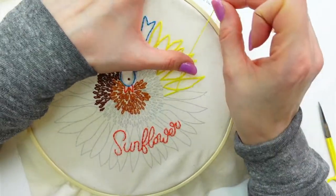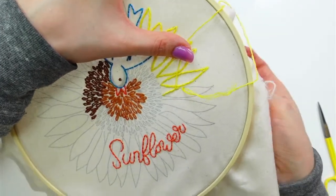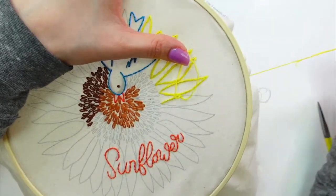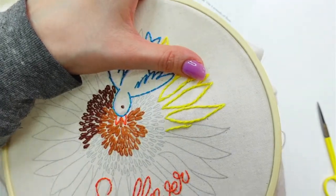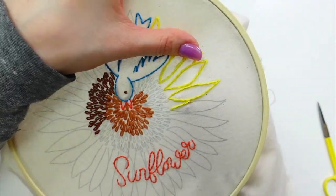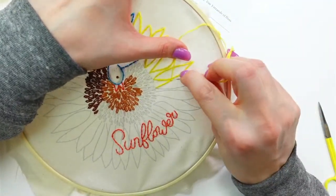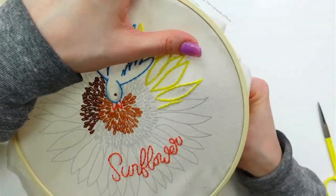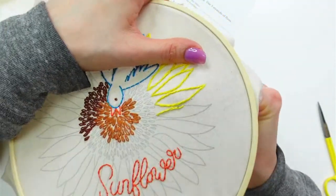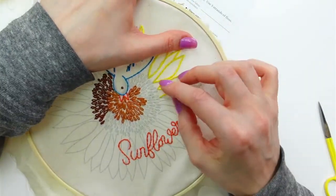So the trick with stem stitch is keeping that loop out of the way until you're ready. It's really frustrating when you pull it all the way through here because now it's really difficult to get up and underneath that last stitch. That's why stem stitch was so scary and annoying to me forever, because I was pulling the thread all the way through like this and then trying to come up and get underneath that last stitch. It's just impossible.